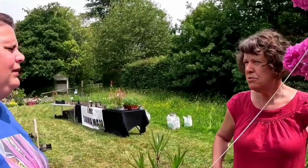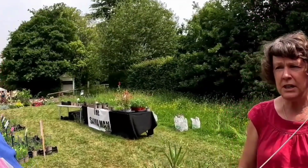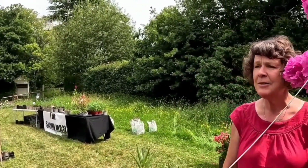And what sort of protection? You mean bringing it indoors for winter? Indoors, yeah. It's got to be warm enough to get through the winter, and that's really a minimum of 10 degrees C. Wonderful. Thank you very much.